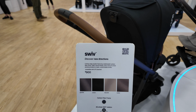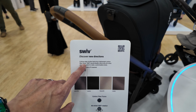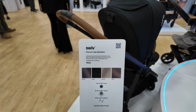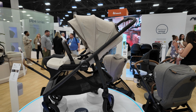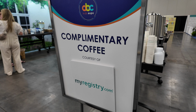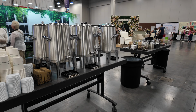Looks like this is something new. It says here this one has a new 360 degrees carbon fiber frame, 360 degree swivel wheels, and one-of-a-kind pivoting handles. I'm not really too familiar with these strollers, but this looks fun. Looks like it would have been pretty useful when my child was younger. I'm not much of a coffee drinker, but it's nice to know that if I needed some caffeine, this would be where I'd be at.